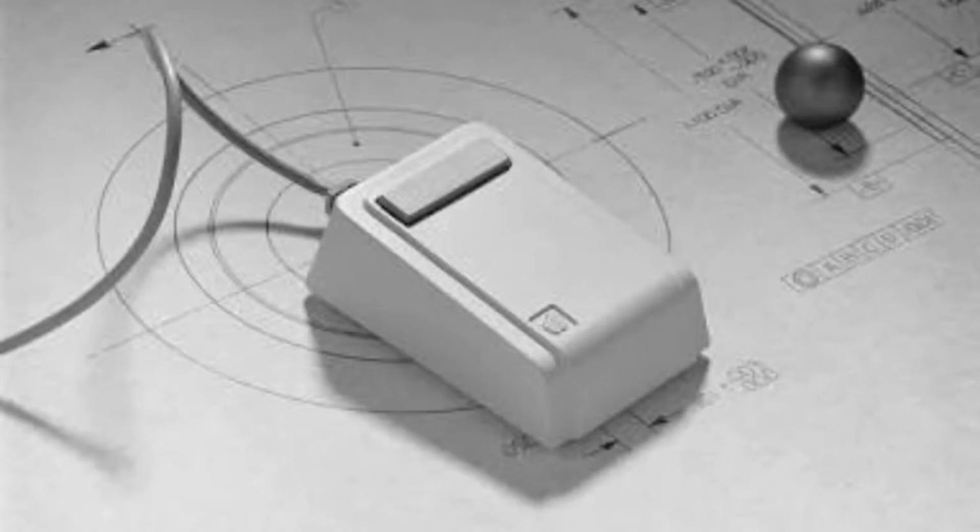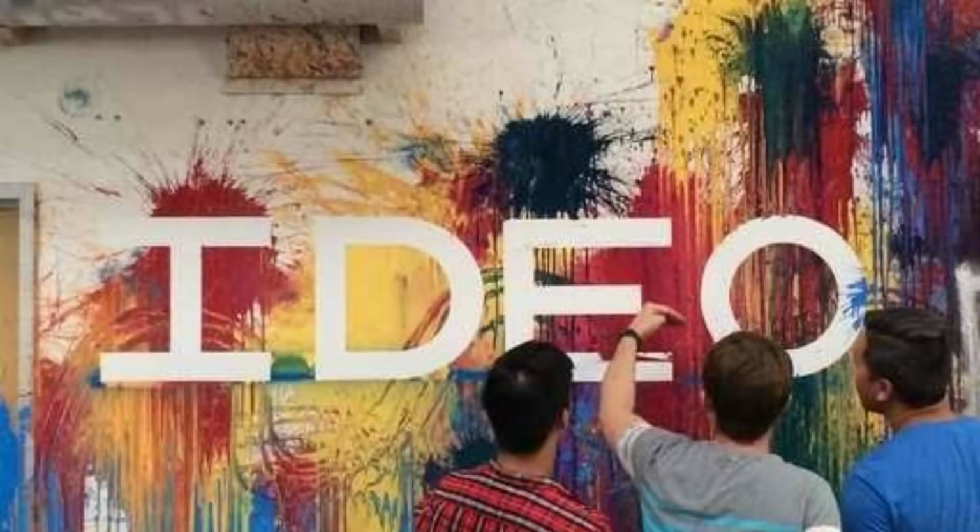Before I tell you what design thinking is, let me tell you a brief history about it. Think about the first Apple computer mouse. Originally, it was worth around $400. A design consulting firm called IDEO was given the task of bringing the price down from $400 to $35. At the same time, it had to be mass producible and reliable, and it needed to be very simple.